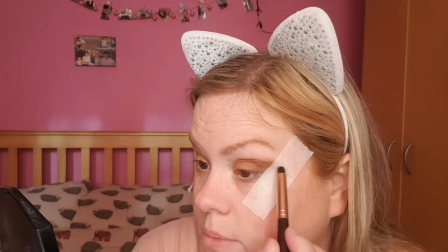And just drag it in. I haven't put any foundation on yet because I thought, you know, if there's going to be fallout, especially if I was going to get mad colours, which I was hoping for, that it would then transfer and be all messy. So this is going to be like my kind of outer winged part.